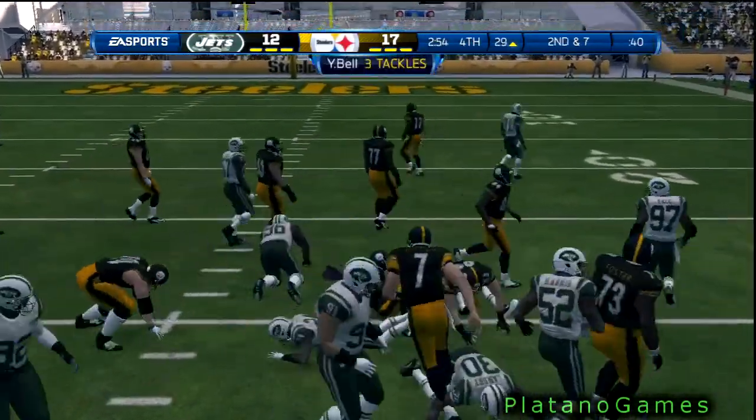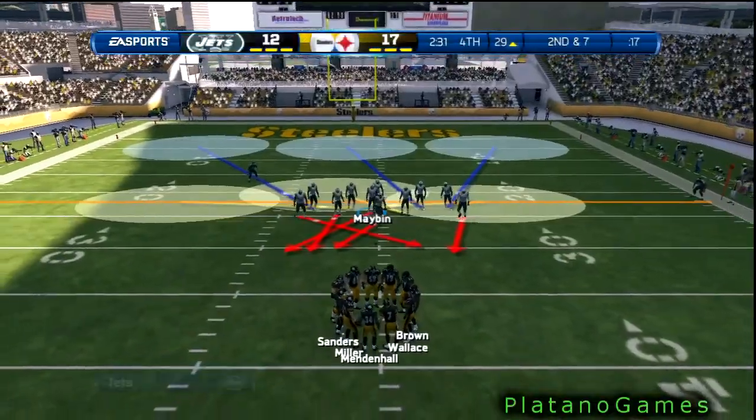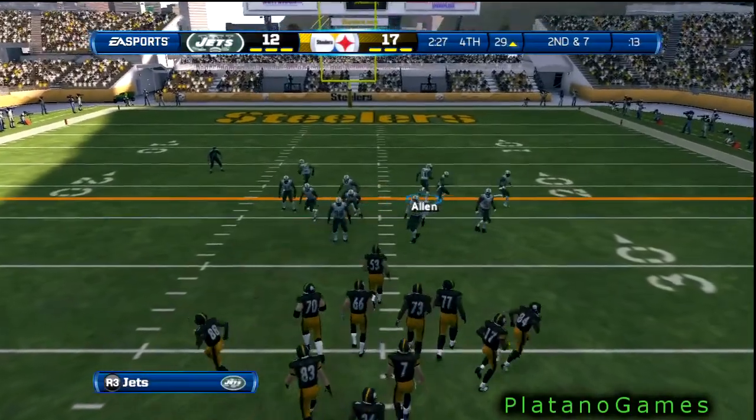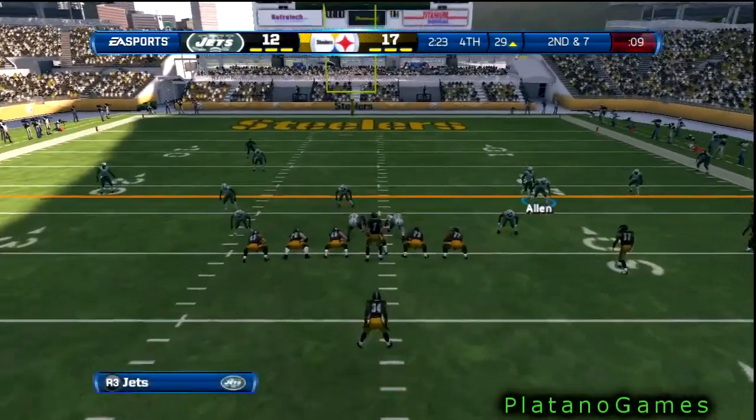Jeremiah Bell brings him down. You got to keep your offensive line aggressive. So you got to let them run the football so they can hit those defensive linemen. The run didn't pick up many yards, but it's still starting to finish.